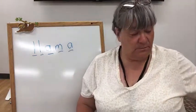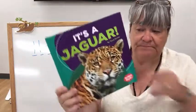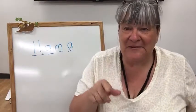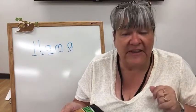And we cannot forget about our jaguar. This is a brand new book I just got yesterday. I didn't have any books about jaguars, so now I will have one. Tells you all the interesting facts about jaguars. And when I was looking on our library catalog to see if I had any books, I thought, oh good, there's one called Jaguar, the King of the Cats.